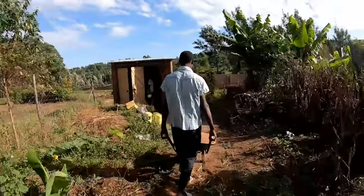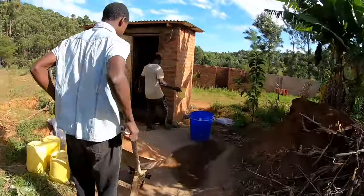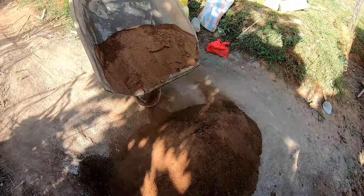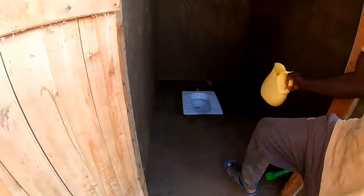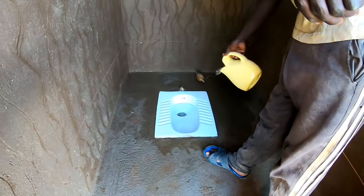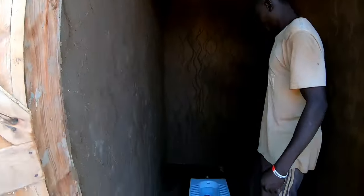It's fine sand and we're gonna bring cement and I'm gonna show you the toilet updates. So guys, the tiles are here. And this is the progress of the toilet so far, guys. You can see it's so nice, guys. After the tiling, you're gonna like everything.